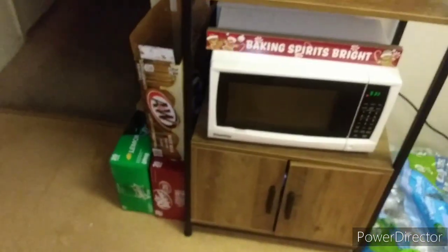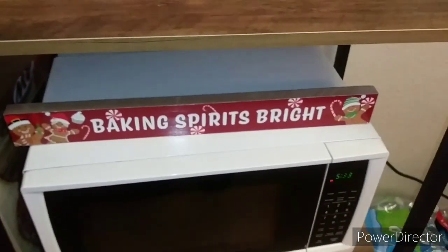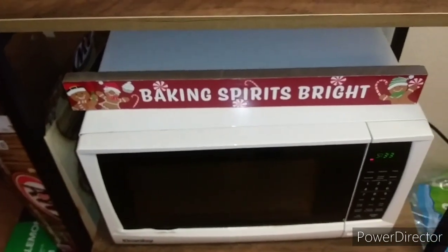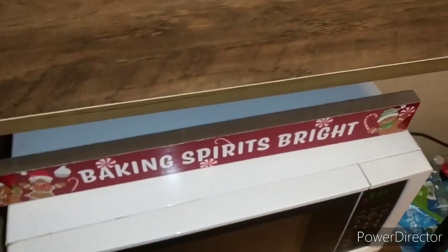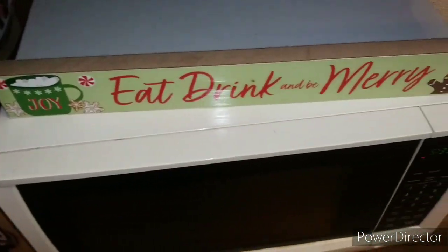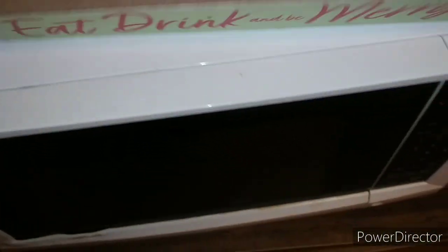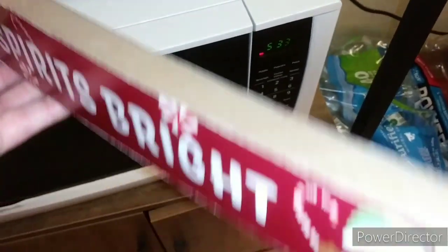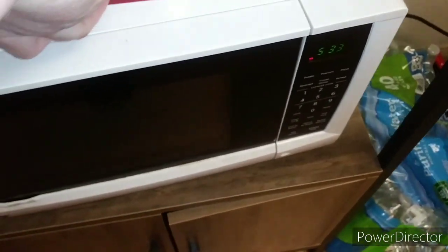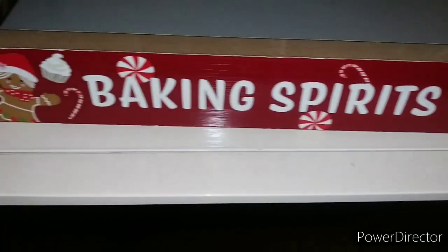Absolutely gorgeous. And then coming over here to my microwave stand, excuse all my drinks that I have in the background. So let's start off with this right here. We have Bacon Spirits Bright. I got this from Dollar Tree last year, and it's actually double-sided. So on the other side, it says, eat, drink, and be merry. And this also has the gingerbread on it, along with the hot cocoa with marshmallows. But this side goes better with my color scheme. So cute. Love the little gingies on it with the peppermints.